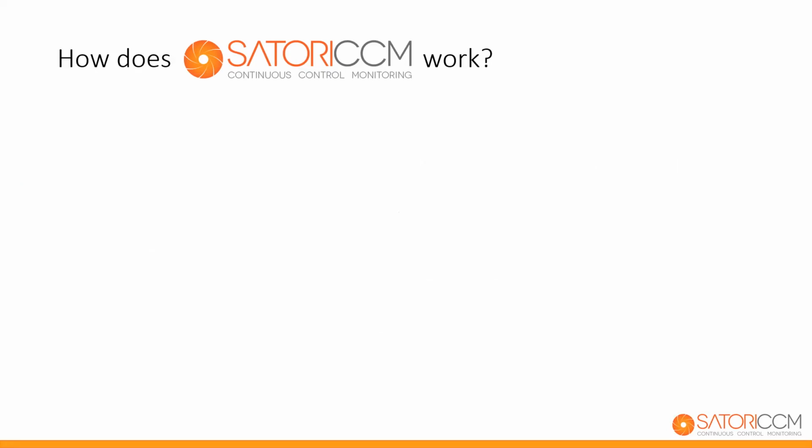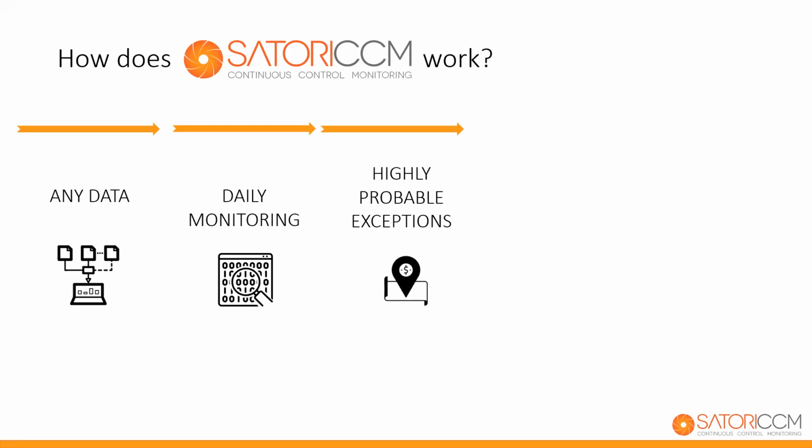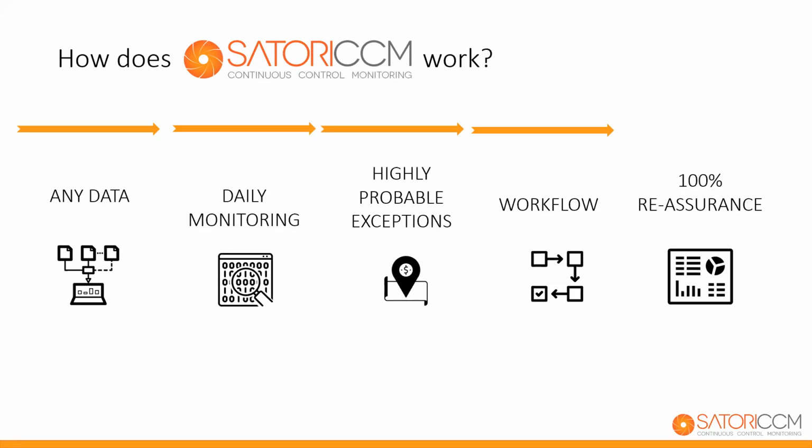Let's have a quick look at the CCM solution architecture to understand how it works. CCM can be implemented for any business process and any system, meaning that we can use any data sources. The data is automatically extracted overnight and loaded into SatoriCCM to identify exceptions. All analytics run automatically daily or even multiple times a day. All the highly probable exceptions generated by the analytics are assigned to relevant users through workflow for review and closure. It can also be assigned to a group of people. There is also an escalation process to make sure unactioned exceptions are not being abandoned. A high-level summary of reported and closed exceptions is available through executive dashboards, providing 100% reassurance.